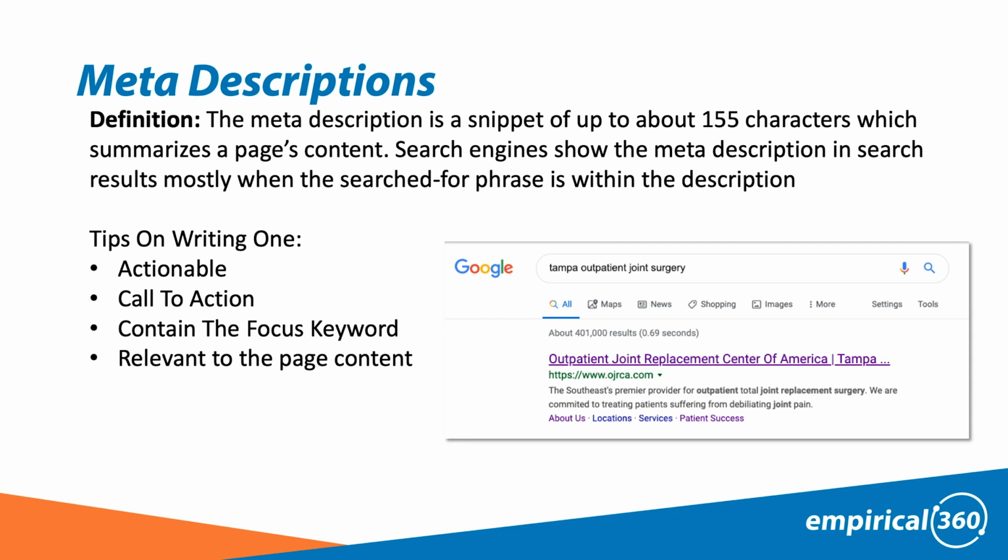You want them to be actionable. You want to have a strong call to action, very similar to a Google ad again. So something like learn more, or whatever it may be. We want it to contain the focus keyword because this is what catches the user's eye, and Google also highlights the keywords, or they'll make them bold so it stands out to the user. So a very strong meta description will get more clicks, which is ultimately what you want when it comes to organic traffic. And then you want it to be relevant to the page content.